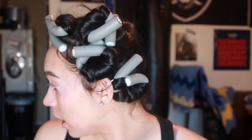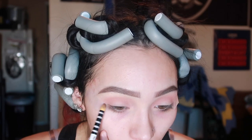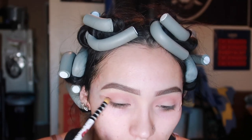I'm gonna take this pencil brush and go into my peach palette again and use this shade called Charmed, I'm sure. It's this brown shade up here, and I'm kind of gonna do it at an angle and smoke out my liner, I guess. I'm gonna do kind of like a wing liner, but like that, if you know what I'm saying.